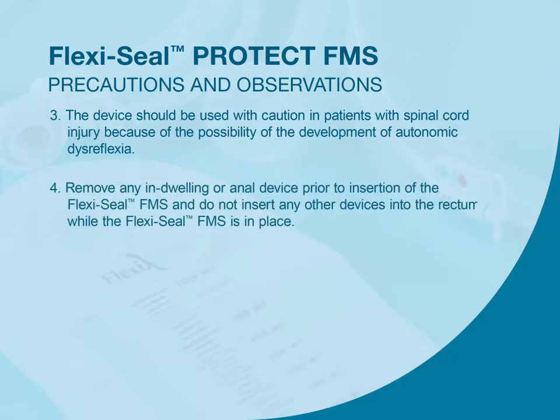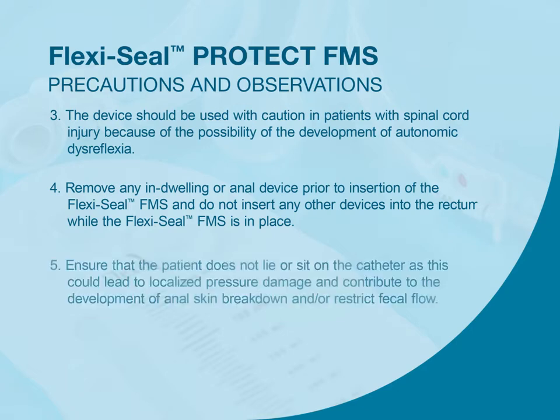4. Remove any indwelling rectal or anal device prior to insertion of the Flexi-Seal FMS, and do not insert any other devices into the rectum while the Flexi-Seal FMS is in place. 5. Ensure that the patient does not lie or sit on the catheter, as this could lead to localized pressure damage and contribute to the development of anal skin breakdown and/or restrict fecal flow.